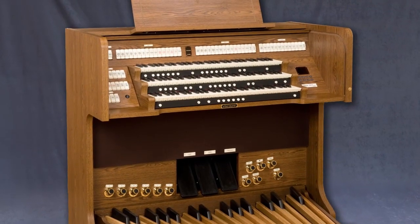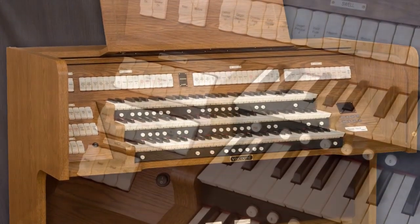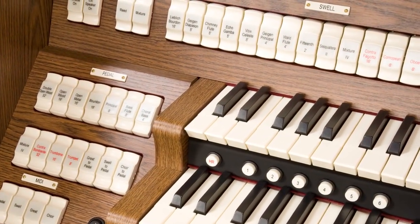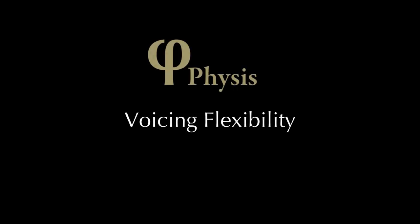The most substantial instrument in this range is the Envoy 350 Deluxe, offering 50 stops over three manuals and pedals. With 9 internal loudspeakers and 5 amplifier channels, it's an organ that enables performance of almost anything in the repertoire with impressive sound quality.